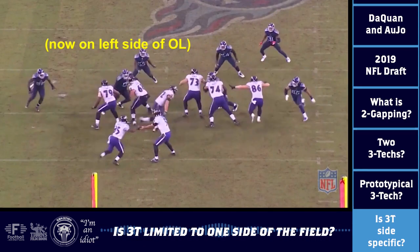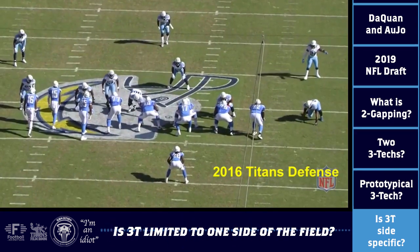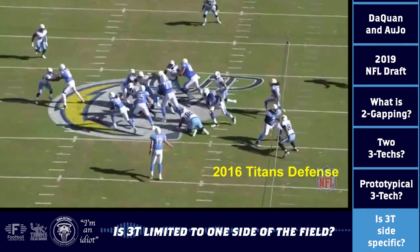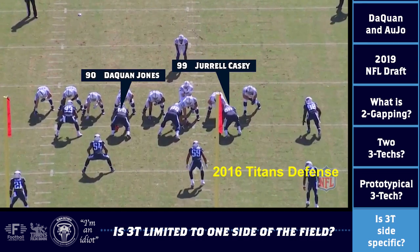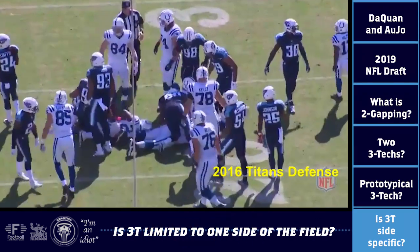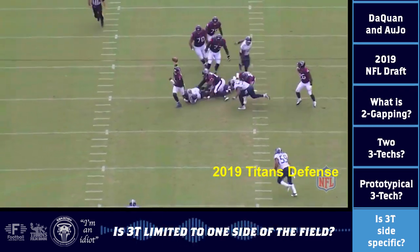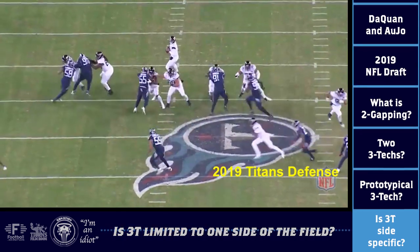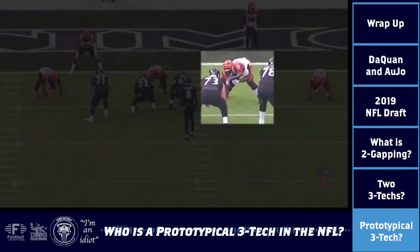And a lot of times, for example, what the Titans did with Jurrell Casey, during the era when LeBeau was with the Titans, Casey and Daquan Jones played one side each. So Casey would always line up on the left side of the offense, so over the left tackle or left guard on that side of the offense. And then Jones was on the right side. In Dean Pees' defense this past season, they actually flip-flop sides. So basically, depending on the strength of the offense and the call of the defense, they wanted to get Casey lined up in the 3 technique as often as possible because that really accentuates his skill set. So 3 technique is pretty much most commonly associated with 4-3 fronts.